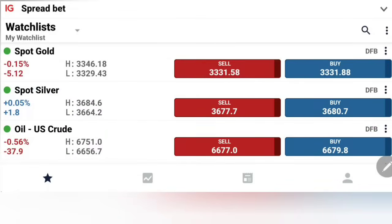Gold and silver bounced back sharp from the lows yesterday. We have seen gold hitting all the way towards 3290, 3296 levels and have recovered sharp all the way towards 3346 in the earlier trades today. And yes, silver has also recovered sharp towards 36.85.